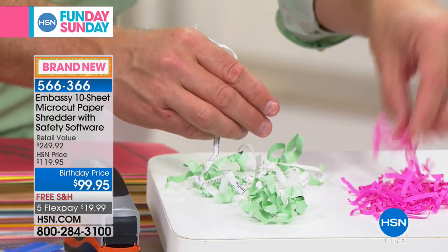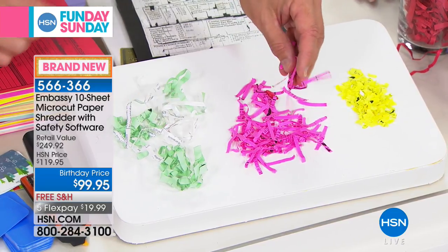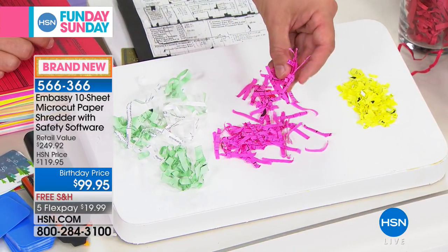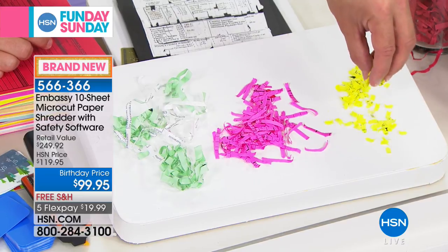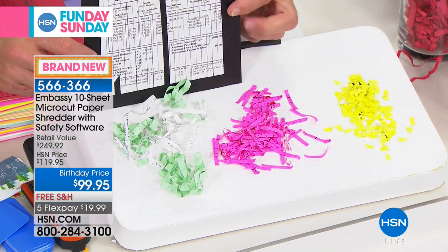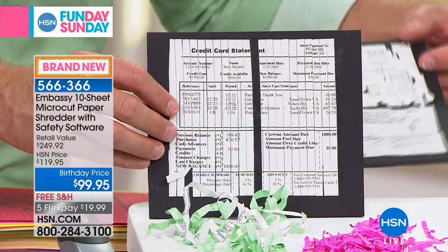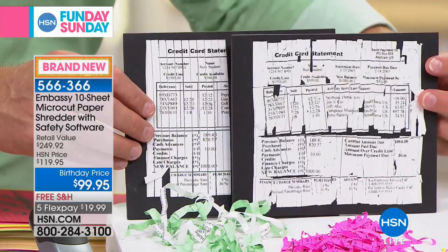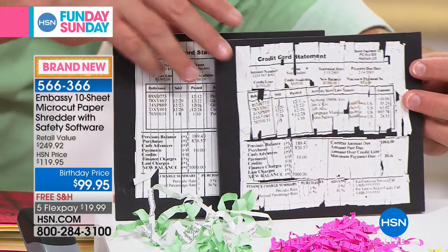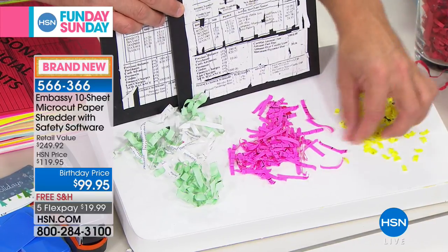So a lot of us went to Crosscut. Maybe you have this even. Maybe you have it at the office. I used to take mine to the office because my one at home would jam. And the thing is, this was better. But look what you get tonight. Micro cut. And the difference is so noticeable. That is strip cut, being able to be pieced together to get identity, an application number or an account number. Here is Crosscut. Same thing, being able to be pieced together. Micro cut, you can't do that. It's virtually impossible. Absolutely.